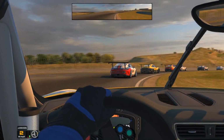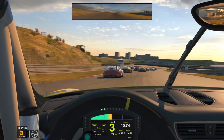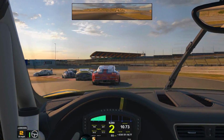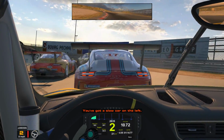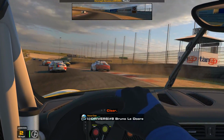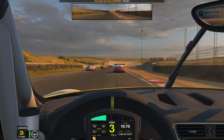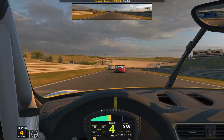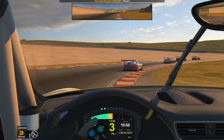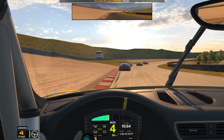Another really good thing about the Porsche 911 Cup car is that you can almost always find a race in this car. The iRacing community loves this car, and I can kind of see why. I'm maybe not the biggest fan of this car, but the racing is always fun. There's always action in the Porsche Cup races. So yeah, that's why it's 4th on my list here on iRacing best buys.